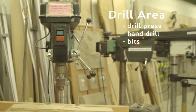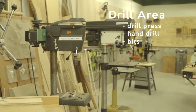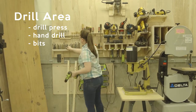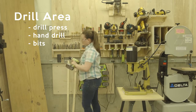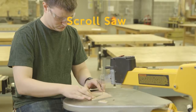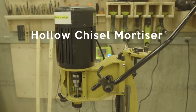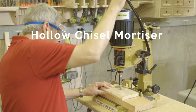The next stop on the tour is the drilling area, where we have equipment to make holes in wood, plastic, and sometimes light metals. The equipment in this area includes drill presses, hand drills, and multiple kinds of bits. The scroll saw is used to make detail cuts or inside cuts in thinner material. Our hollow chisel mortiser is used to make square holes for mortise and tenon joinery.